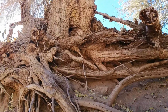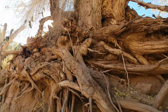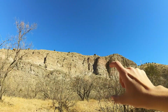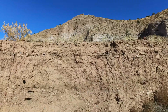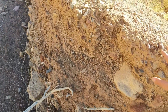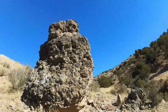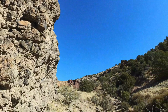This tree's roots are like getting washed out every time this wash floods, and now they're just exposed on the side of this mud cliff. There's a huge, like 200-foot cliff of some kind of volcanic rock that stretches throughout one wall of this canyon. When this wash floods, it creates these walls of dirt that just crumble away when you try to step on them. There's some cool volcanic concretions here. And then it turns red over there.